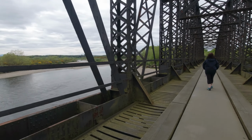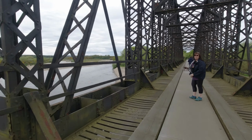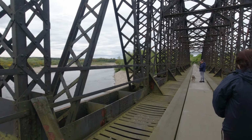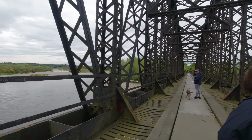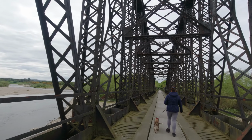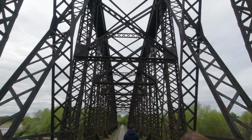This made a racket when it came across here. Yeah. It's similar to construction, isn't it, girder?